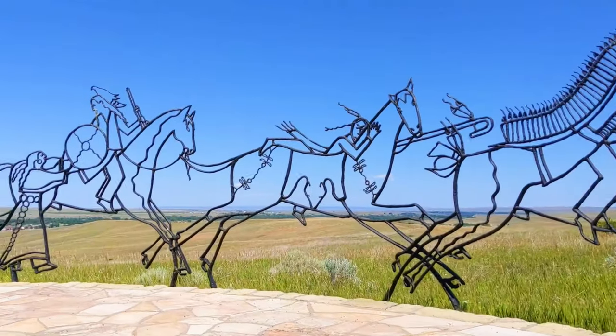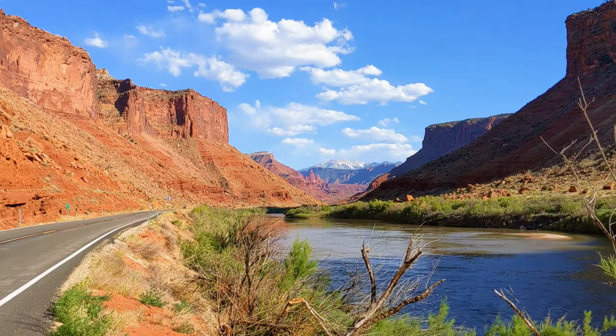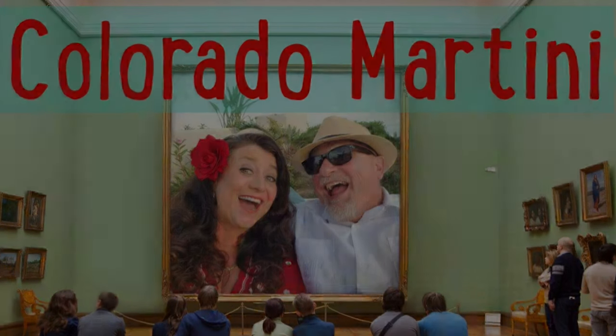All across this land are beautiful sights to behold, history to uncover, and places to explore. Colorado Martini has been lucky enough to travel across the countryside to see some of these wondrous sights. This is Colorado Martini on the road.